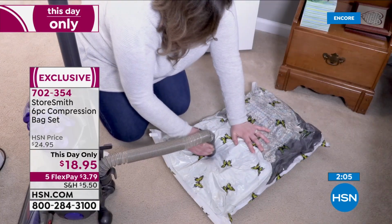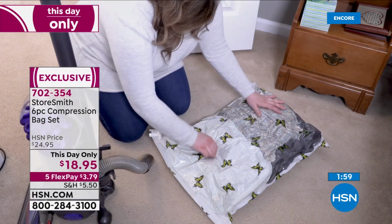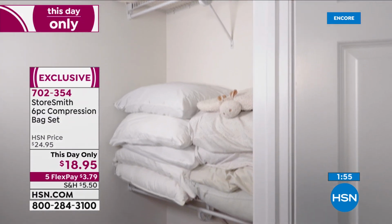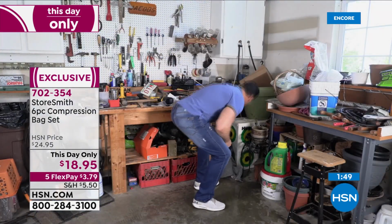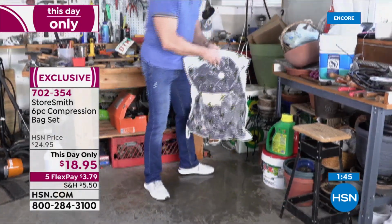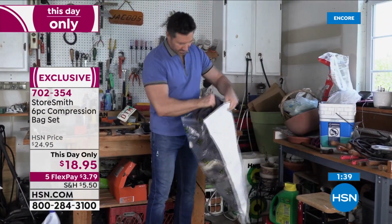For this day only, it's $18.95 for 6 of them, and you will get 3 small, so those are 18 by 26, and you will get 3 of the medium compression bags. So for your larger items, those are 23 by 30, okay? So over 23 inches by over 30 inches. All 6 coming your way today for basically $3 and change a piece. $18.95 for a 6-piece set. 702-354 is your item number.